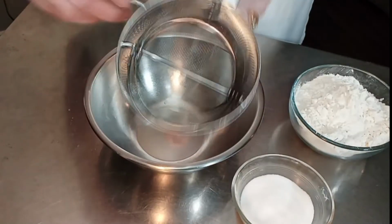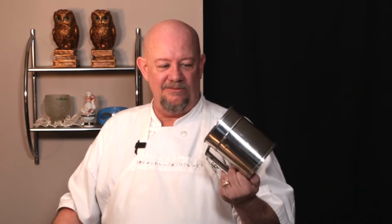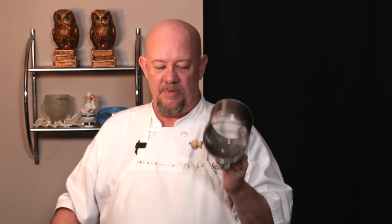Before we combine our dry ingredients, I have a little thing to ask you. You know what this is? Have you ever seen one of these? You ever seen that? It's a sifter. A lot of restaurants or shops have a big, round one. You could put a ton of stuff in there and sift it. But at home, this has been handed down through so many generations. I've had it for 30 years myself, so it's an old piece of equipment. Why do I have it and what's the big deal? I'll tell you what the big deal is.